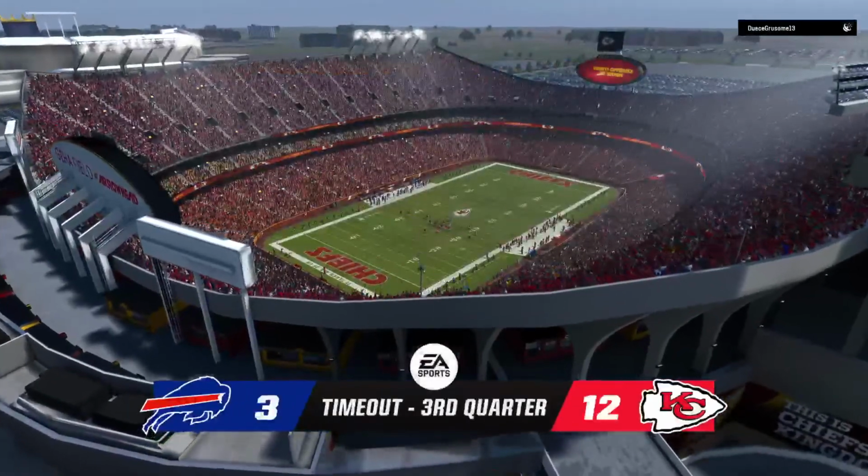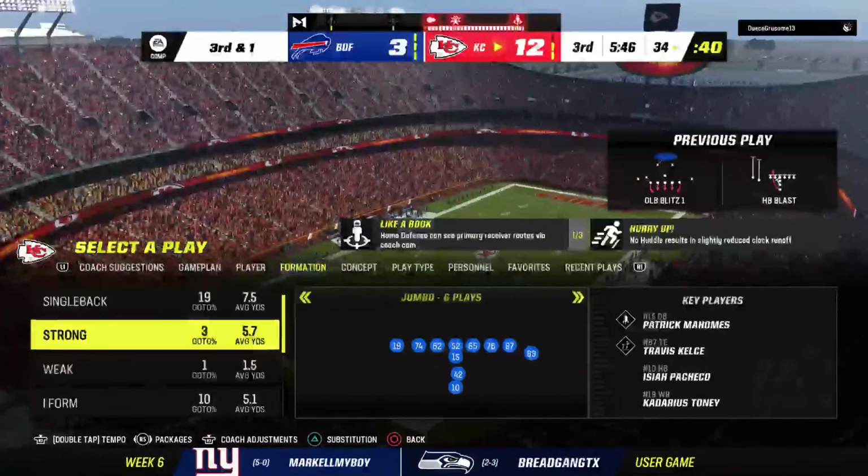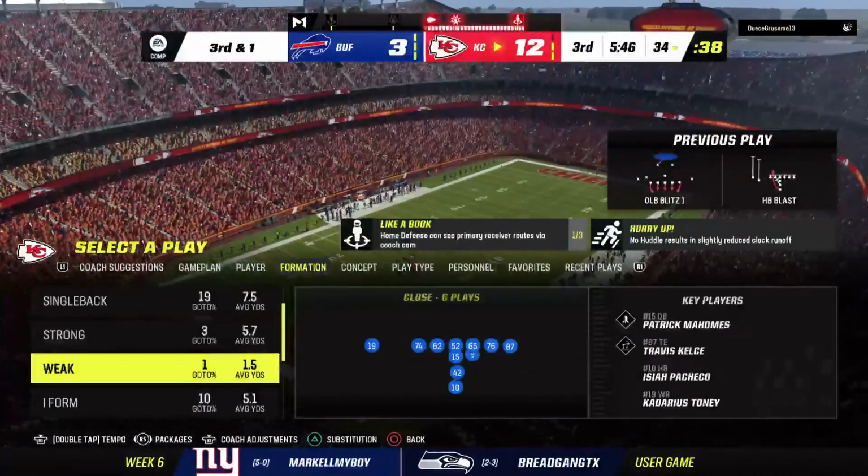Play clock down to 3, and we're going to get a timeout here. It's just their first, so 2 remaining as they burn one here in this 3rd quarter.